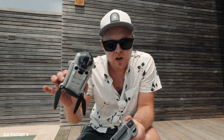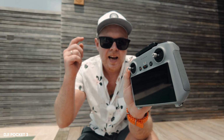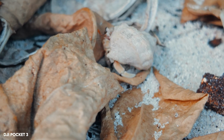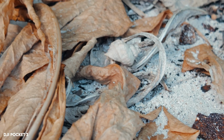The Pocket 3 is also compatible with the DJI Mic 2, of course, because that came with the Pocket 3, and this is my main choice of audio when I'm out and about. And it also fits in my pocket, so I can easily just pick it up and start recording whenever I want without dealing with manual settings to have the best looking image.